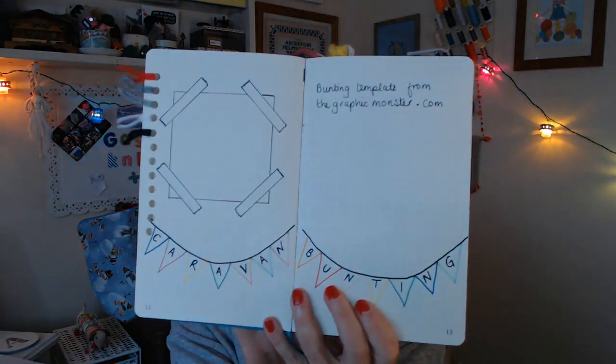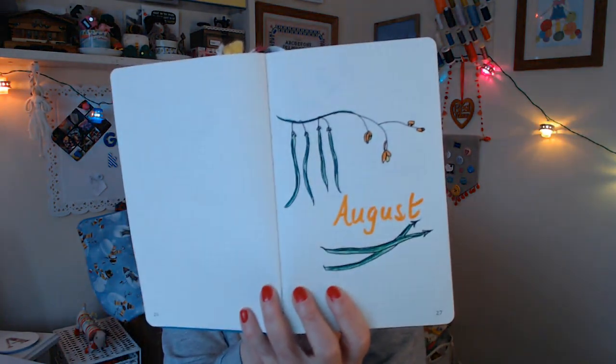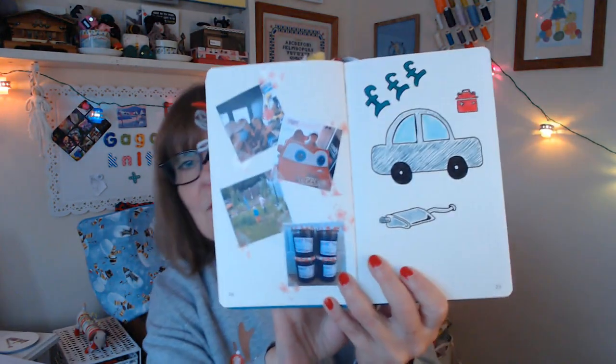And I did finish the bunting, but I haven't put any pictures in yet. See, it's pretty poor. And then we went on to July, and much of the same, but I will try and catch up. But I've got my Christmas in July projects. Then I did August. I quite enjoyed doing the pictures for the beginnings of the month, and I just stuck some pictures in that time.